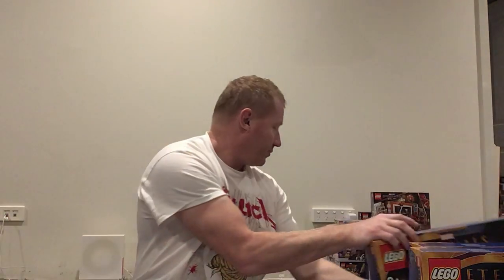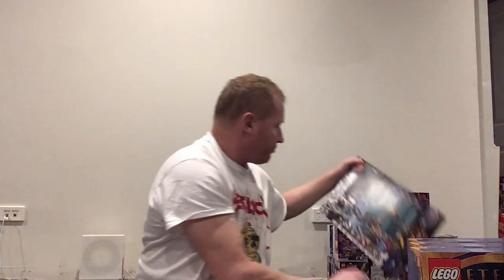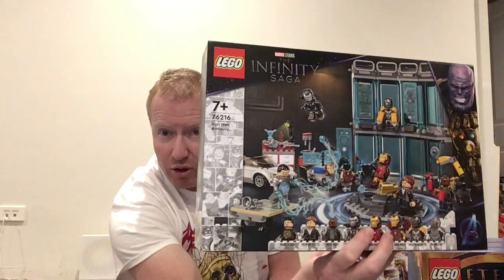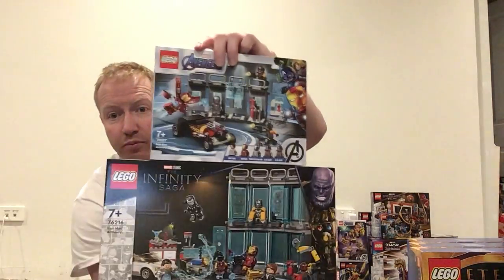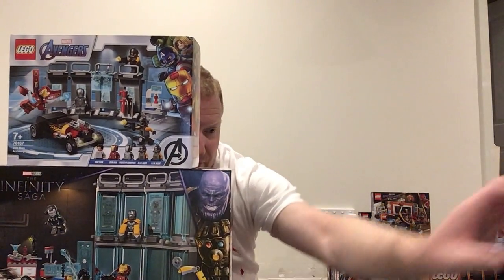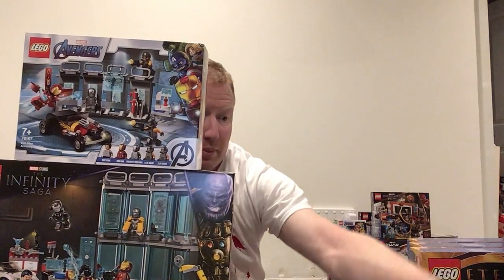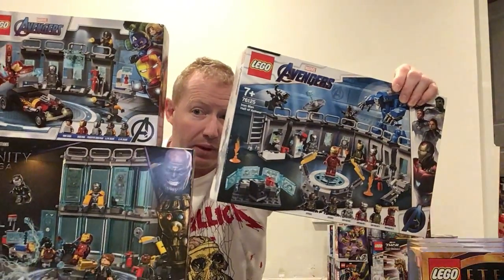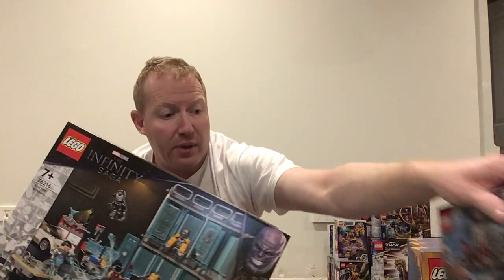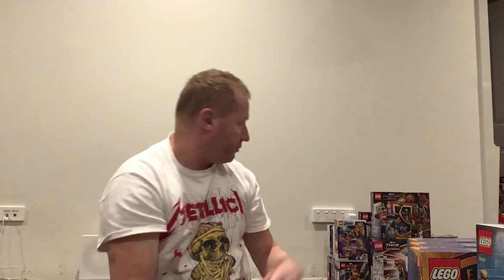and number 3. Moving along, I know this is another Iron Man Armory, so I've kind of got 3 of them, which, where's that other one? There. Will look pretty awesome when it's combined into a big Stark Avengers tower.